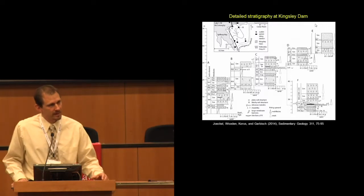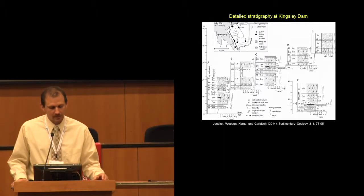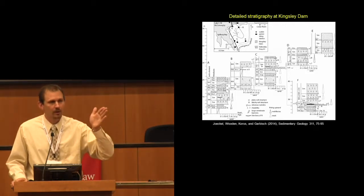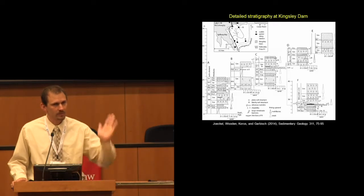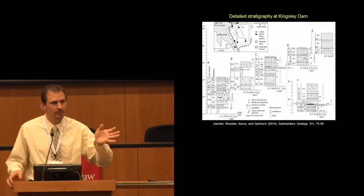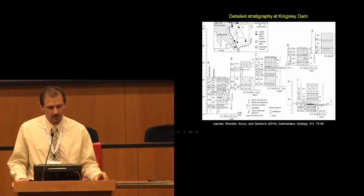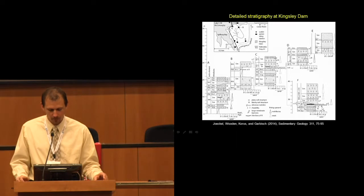This is a detailed diagram of the stratigraphy at Kingsley Dam. So if you've ever been out to Lake McConaughey and you've driven over Highway 61 over the dam, as you come from north to south, right before you get onto the dam, we have the spillway. And in that spillway, which has been excavated, we have man-made exposures. These are some of the best exposures of the Ash Hollow formation of the Ogallala group in Nebraska. And so we've measured a number of sections in this area, and they're arranged here on the bottom in their vertical succession to scale.